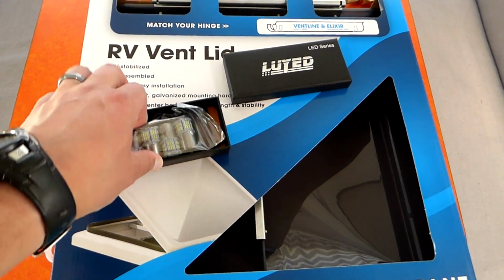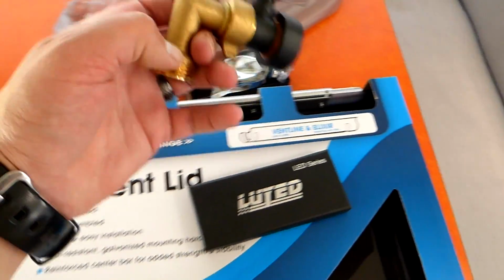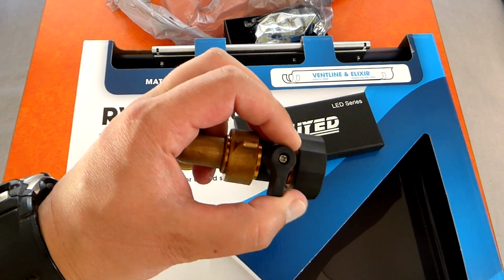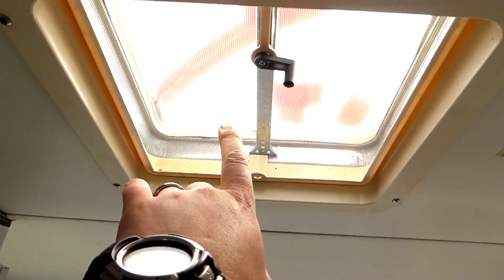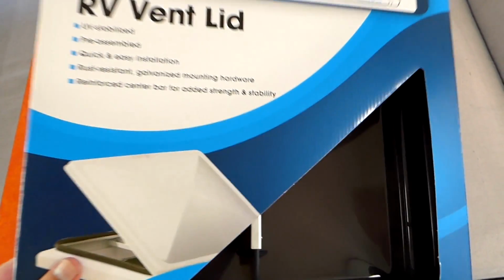Our next pickup, I picked up these little LEDs. These can go into here, the one above the bed up there. I bought this little valve to go on here so that way I can control the water on or off. That's kind of neat. And I bought this as a test because I wasn't sure if it's the right kind to replace these guys up here. So I'm going to go ahead and get this installed on there and see if it's the right size.